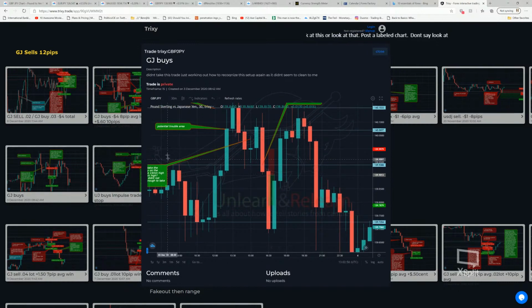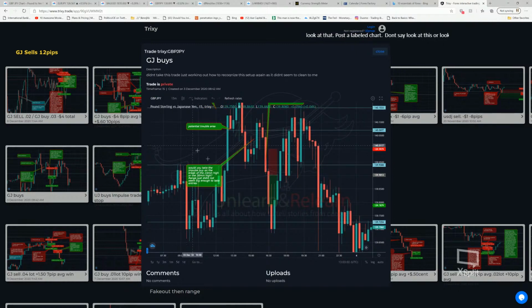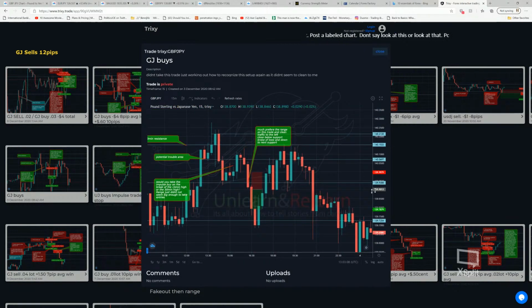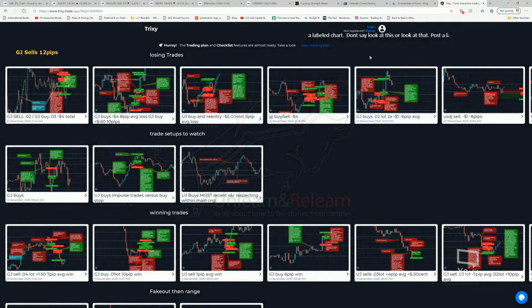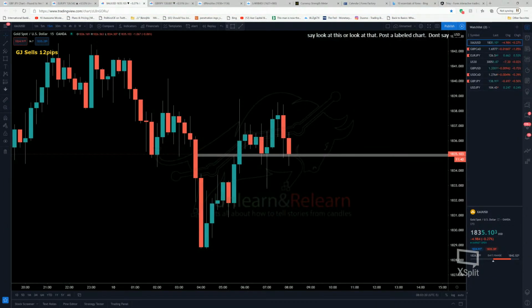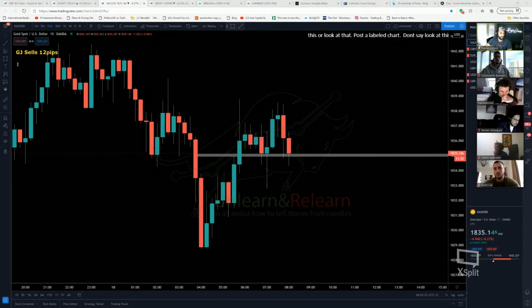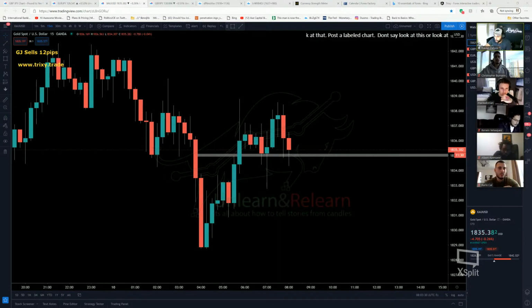You can put your comments over there. So it's really good if you want to go back and see this without having multiple screenshots of time frames. You can have the same thing on just one chart, just like TradingView, and yeah, it's pretty sick. Trixie.trade right here. Can you send the link? Yeah, I'll send the link here in the chat right now.